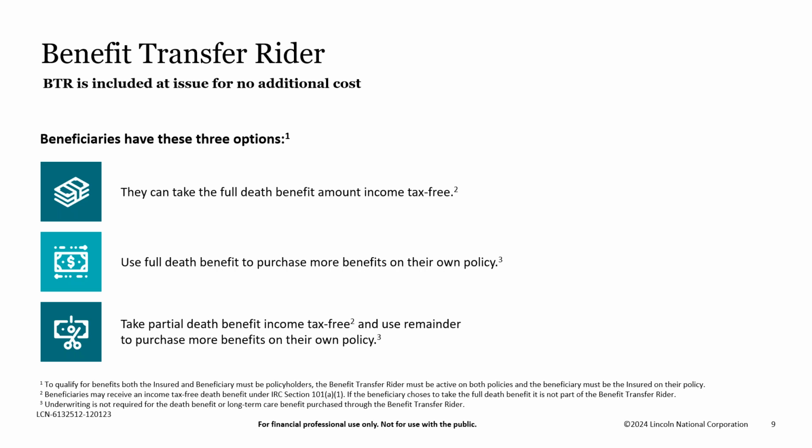So let's say he died, he had a $100,000 death benefit. And she says, you know what? I don't need the death benefit today. I want more long-term care. So what we're going to do is we're going to leverage that by about 7% on the death benefit. So we're going to add 107,000 to her death benefit. We're also going to leverage that 100,000 by about 50% for the long-term care benefit. So we're going to add $150,000 with no evidence of insurability to their own long-term care policy.